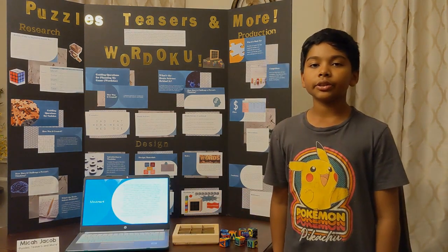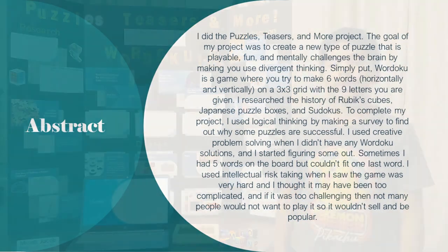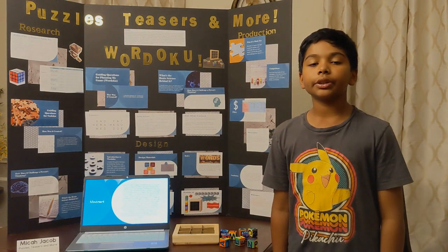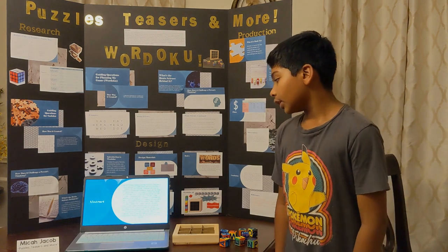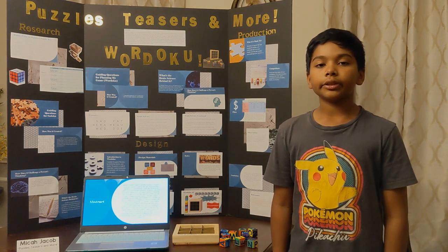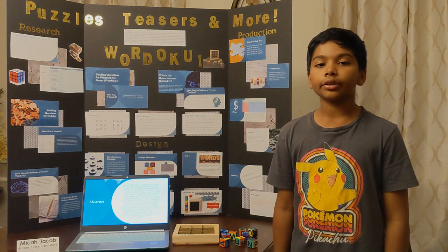I did the Puzzles, Teasers, and More project. The goal of my project was to create a new type of game that is playable, fun, and mentally challenges the brain by making the brain use divergent thinking. I'll explain what divergent thinking is later. Simply put, Wordoku is a game where you make 6 words horizontally and vertically on a 3x3 grid with the 9 letters you are given.